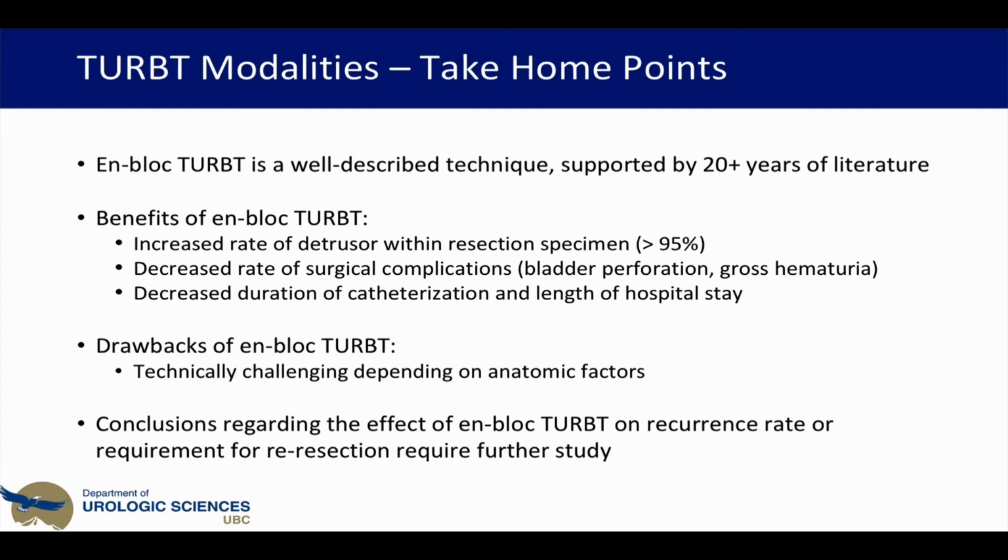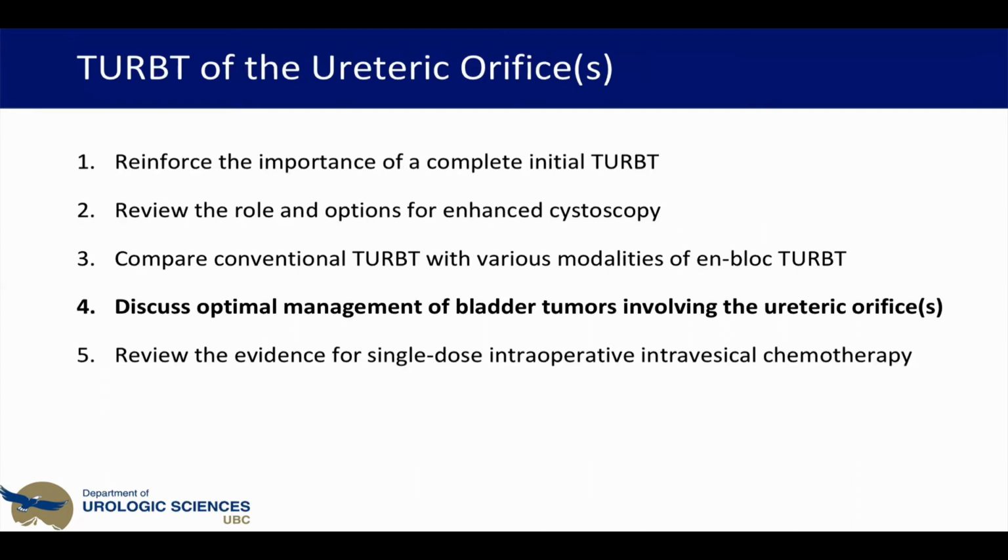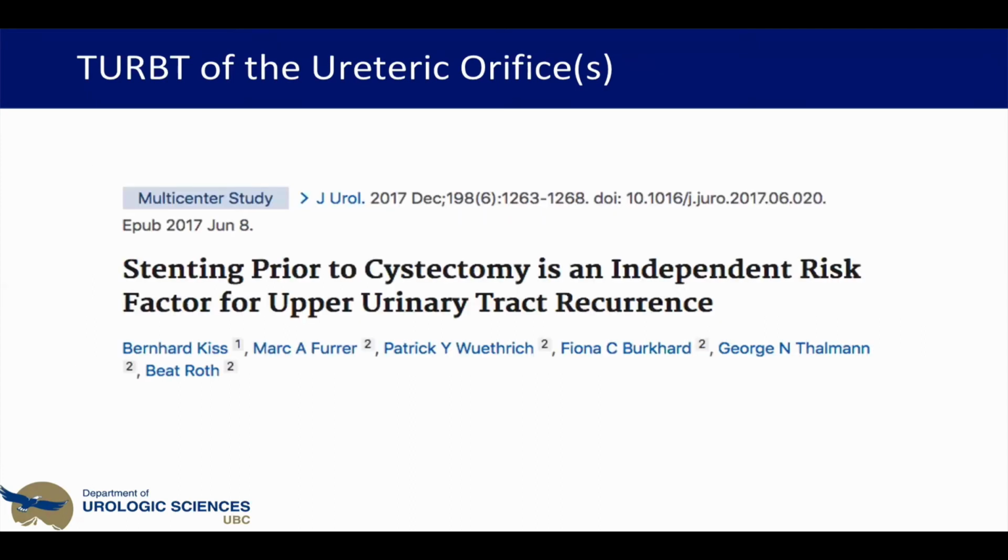Perfect. Well, good points all around. I'm glad we generated some discussion. I'm going to keep moving here now to discuss the optimal management of bladder tumors involving ureteric orifices.